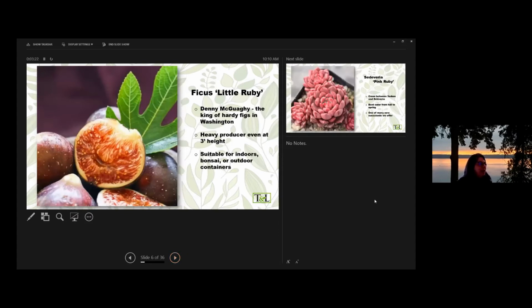Ficus Little Ruby, figs. So I say here that Denny is the king of hardy figs in Washington, and he truly is. I mean, this man loves his figs. He was responsible for the introduction of Ficus Olympian, which is really the hardiest fig that we have for our area. And he worked very hard to develop this one.